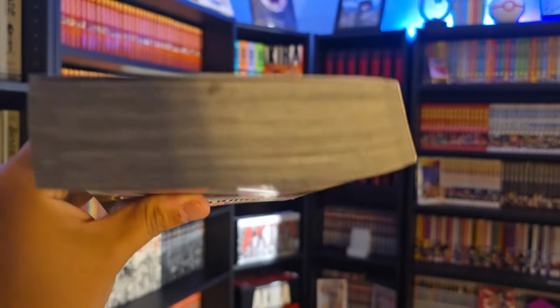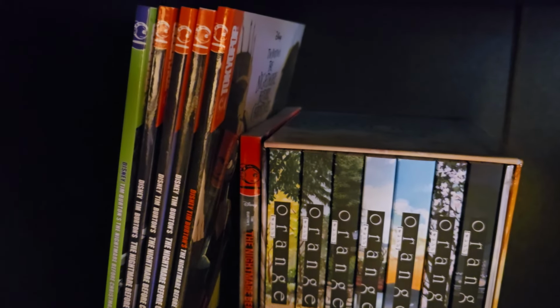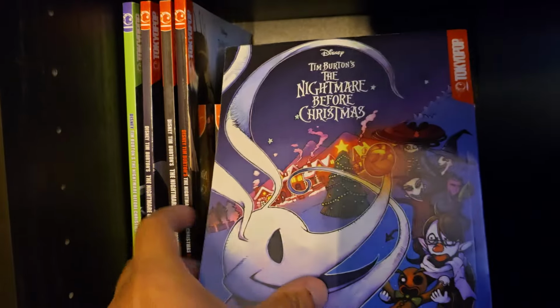And look how thick this book is. This book is the culmination of all of these single comics right here that read left to right, and I believe are colored. If I were to take one of these out right now, let's see if this is actually colored.